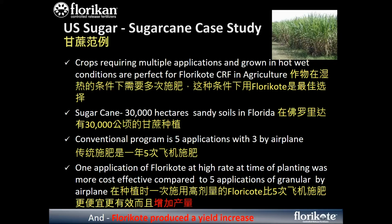In sugarcane, we did an extensive trial with U.S. Sugar. U.S. sugarcane is a crop that required multiple applications of fertilizer. It was grown in hot, wet conditions. This was a perfect application for Florikan controlled release fertilizer in agriculture. We have 30,000 hectares of sugarcane produced on sandy soils in Florida. Sandy soils, nutrients leach right through.